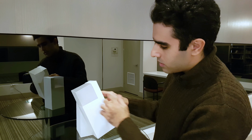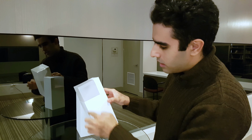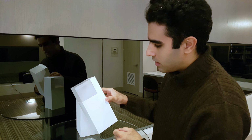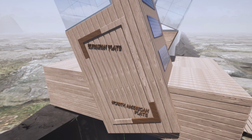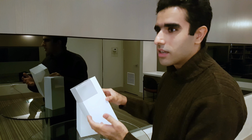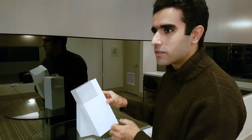Also, when you have the modules at an angle, you naturally get these arrows pointing towards the tectonic plates. So what we did was that we highlighted these arrows and used them as signs, just like what the client had asked for.